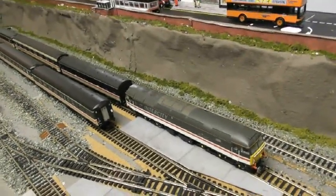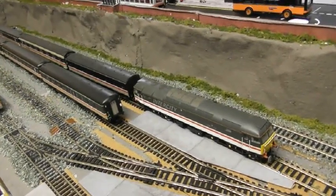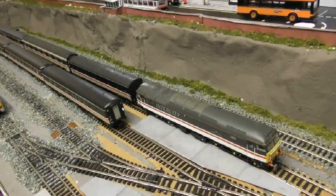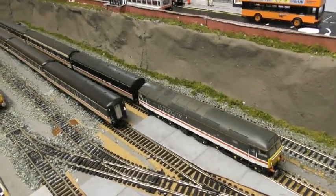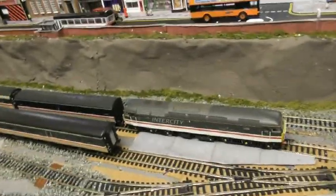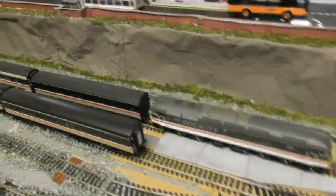Later on, as the sector started to settle down a bit more, and especially with the coming of the surplus HSTs and the ending of portion running, following the electrification of the East Coast Main Line, things got a little bit boring in a sense, I suppose, for the cross-country subsector.